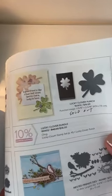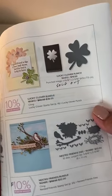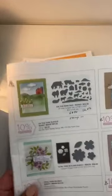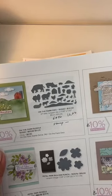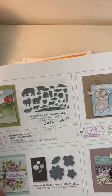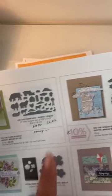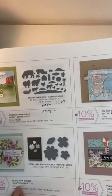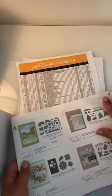All right, and the Lucky Clover Bundle is already, the punch is already sold out. And the nested pin bundle, this stamp set and die gonna stay. So, all right, on the farm bundle, the die is gonna be 60% off. So the price will be $12.80. And next one, these are gonna stay.